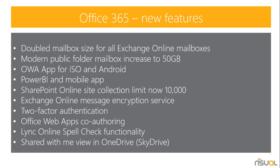You can also now see in what should be called OneDrive, because that's commonly known as SkyDrive, but that is going to be renamed pretty soon to OneDrive. You can see a Shared with me view. A lot of people were having a bit of problems keeping track of all the different documents that were shared with them. We can now go into our SkyDrive or OneDrive and see exactly who shared with us and what. It's a very simple view, and again, I hope to show you that in the demo.